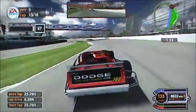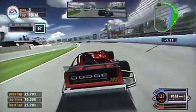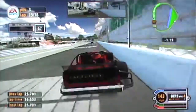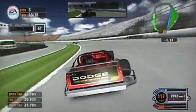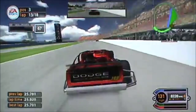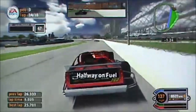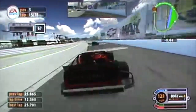And there's the pass for third. I hit him a little bit, but I made the pass. That's a nice move right there. I had a huge run off of three and four, and the car just slowed down to make sure I didn't hit the guy in the back on the straight. So I was like, okay, fine, whatever. They're just gonna do that to me. But it doesn't matter now. We're just gonna try to catch these top two in the last five laps.